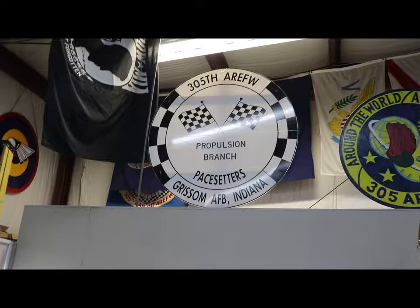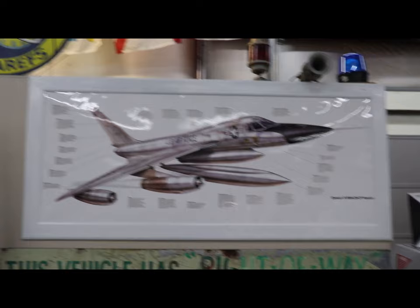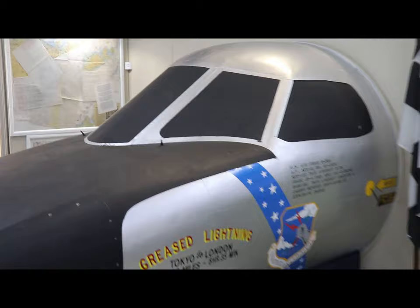It was only in service for about 10 years. It started at Carswell, went to Little Rock, but never really saw war. It was designed to be a deterrent to war. Russians were afraid of it because they didn't have anything that could catch it or shoot it out of the air. And when they did Operation Grease Lightning, they demonstrated that we can move our planes at the drop of a hat in a very fast manner.